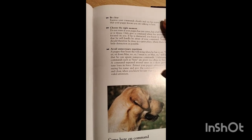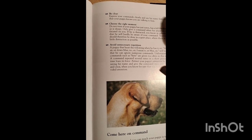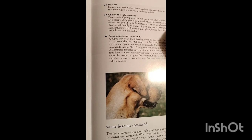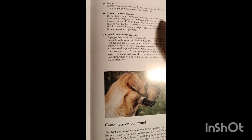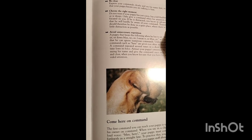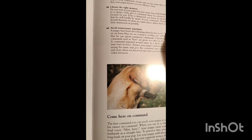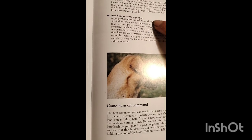Be clear. Express your commands clearly and say the dog's name first so that your puppy knows you're talking to the dog. Choose the right moment. Do not train if your puppy has just eaten, has a full bladder, or is sleepy. Only give a command when attention is focused on you. If the dog is distracted, you know in advance that they will hardly be aware of your command. Training should therefore be done in a quiet place where there is as little distraction as possible.